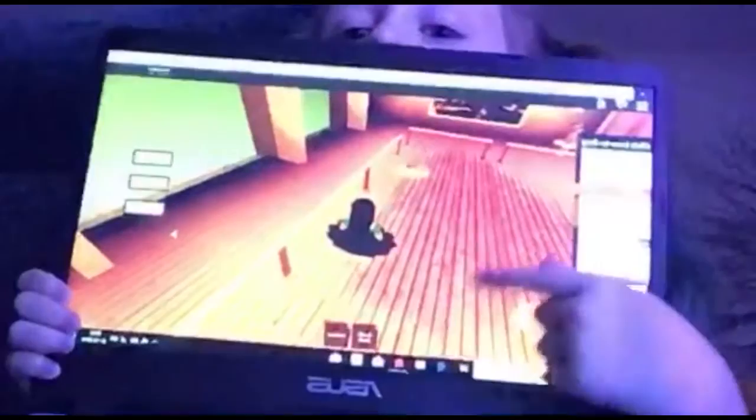So right now, if you just joined, we are in the middle of ballet school. Right now, I'm trying to figure out how to get this right away. So there you go. There's me right there on the laptop.